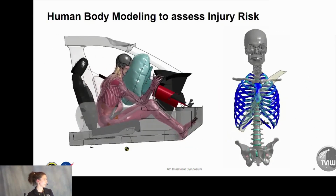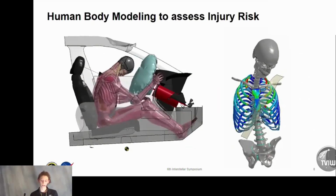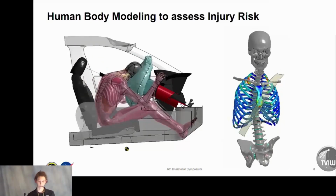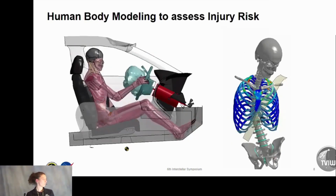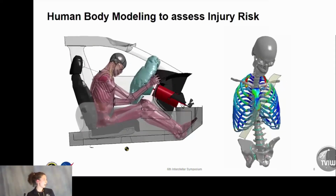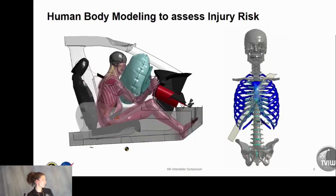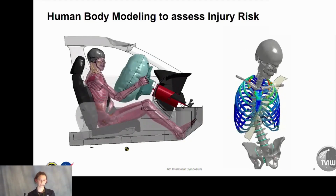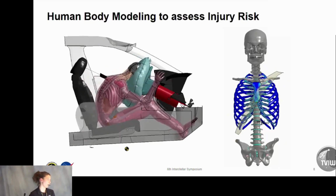So just to show you guys an example of how these models are actually used, on the left you can see an example of the model being run in a frontal car crash situation. So the airbag is deployed, and then the model makes impact with the airbag. So we can see a lot of the compressive forces in the soft tissues, and it gives us a really good idea of what's going on in the models.